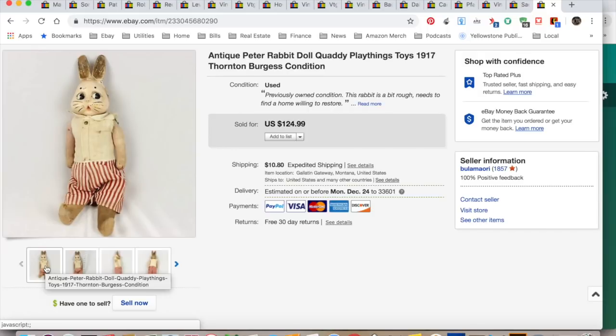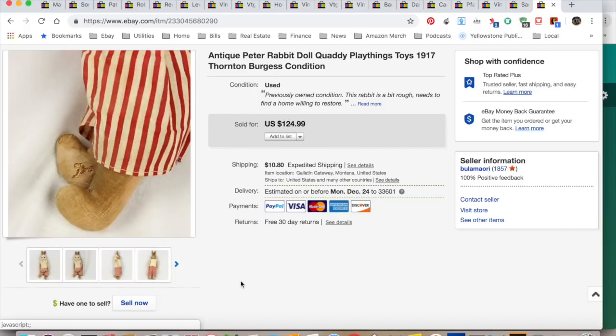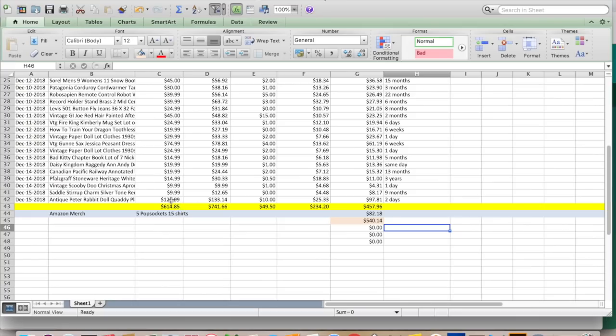$124.99 is what it sold for. I collected $133.14. Spent $10 on it. $25.33 shipping and fees for a total profit of $97.81, and it only took 2 days to sell. He sold really fast.